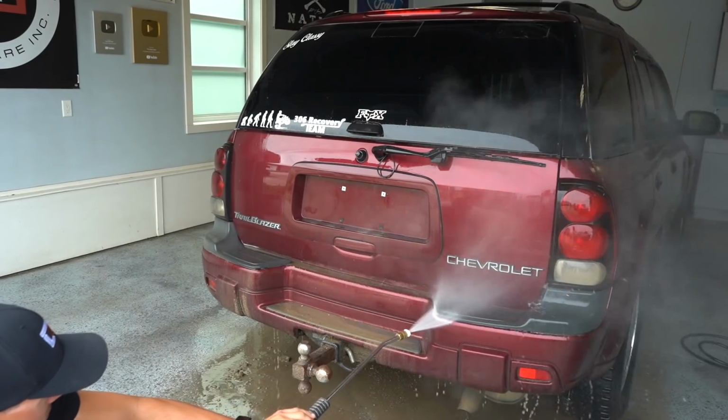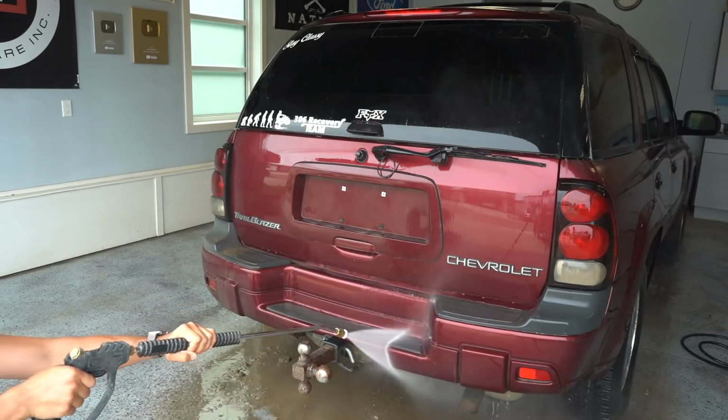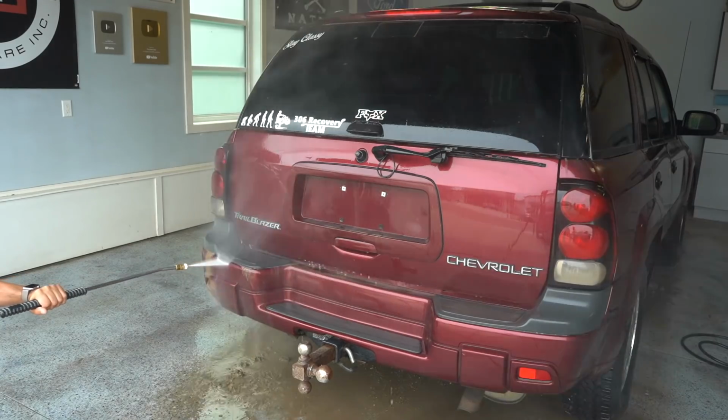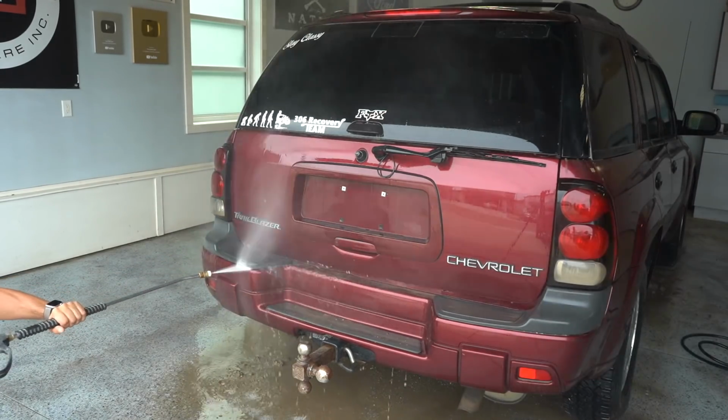And with the vehicle seeing so much gravel, all the crevices back here are stuffed full of dust, and they need to be sprayed out really well. Though it sounds like this will be the last time it's ever this dirty, as the owner has a new job in the city now, so she should be able to finally keep it clean.